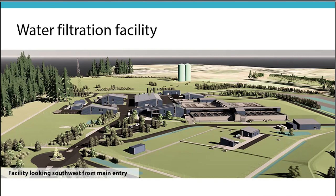So this slide is an overview of the facility site looking southwest from the main entry off Carpenter Lane, and I'll do just a quick walkthrough of the site. As you come into the site through what looks like a little roundabout, the first thing you'll see to the right is our clear well structure, buried underground. Then as you continue on the entrance road into the facility, on the right-hand side is our administration building. On the left-hand side is our maintenance building. Back behind the administration building is our chemical storage building, and across from that is our solids handling facility.